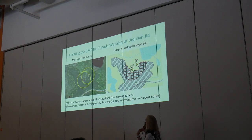So this was one of the first sites that we dealt with where we had known locations of the bird and how we're going to figure out how to apply the BMP. So the little dots are Canada warbler sightings, and the smaller pink circle is a 25-meter buffer, and we decided that would be a no harvest buffer around the bird locations. And then the yellow circle is a 100-meter buffer, so in between the 25-meter no harvest buffer and the end of the 100-meter buffer is where the BMPs would be applied.